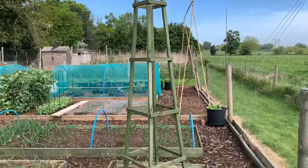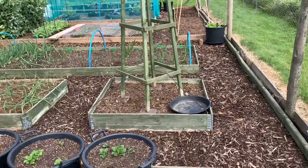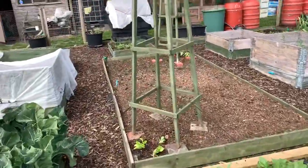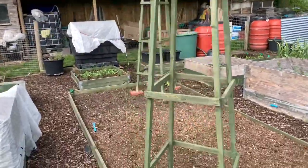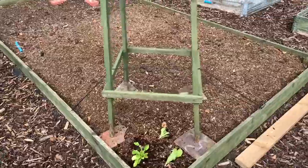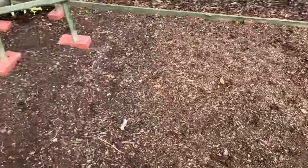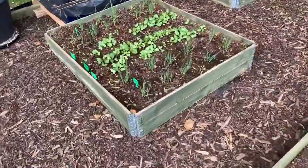Up that pergola there, I'm going to put butternut squash or spaghetti squash, and the same on these 2 here. That is also going to be a pumpkin or butternut squash bed.